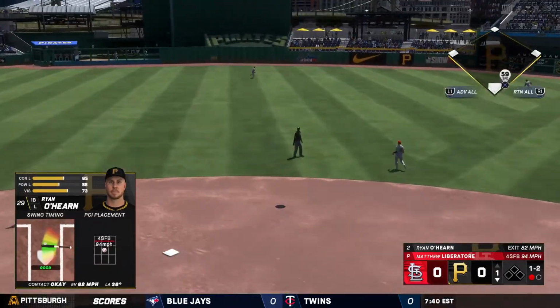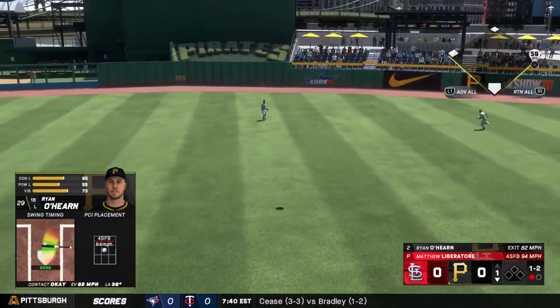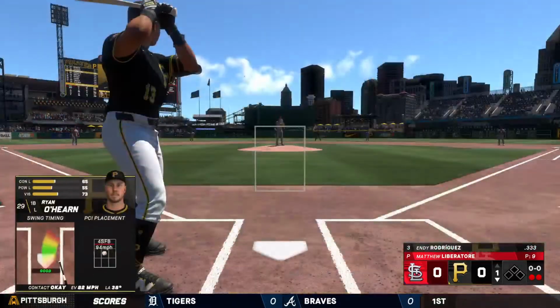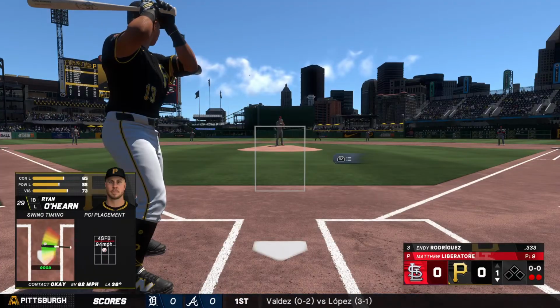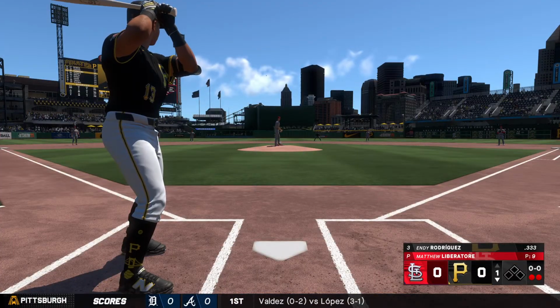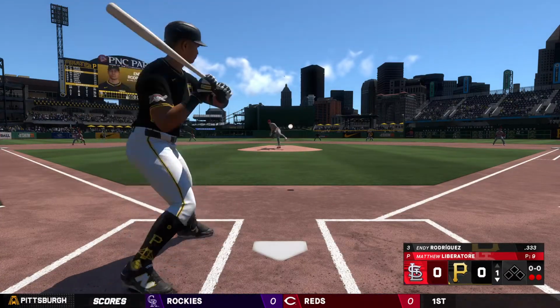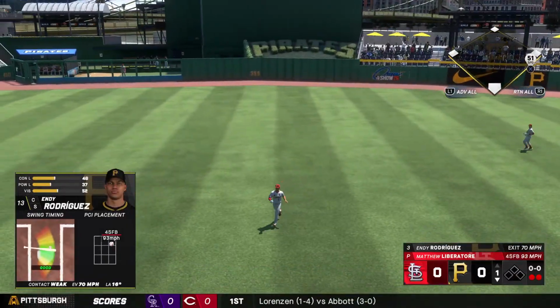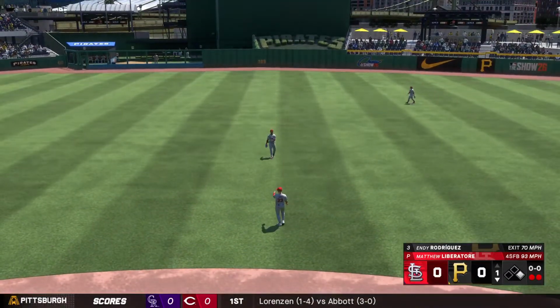This one in the air, center field. Scott has a beat on it. He makes the grab. That's out number 2. And now the right fielder, Andy Rodriguez. Base knock, center field. And that keeps the inning alive.